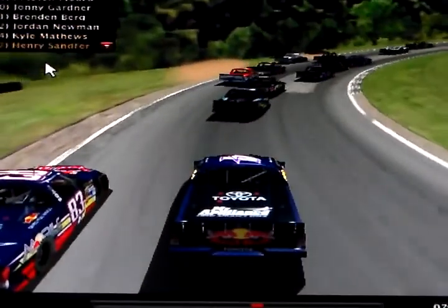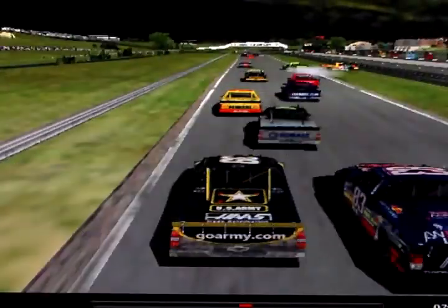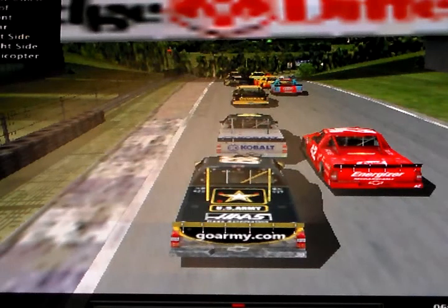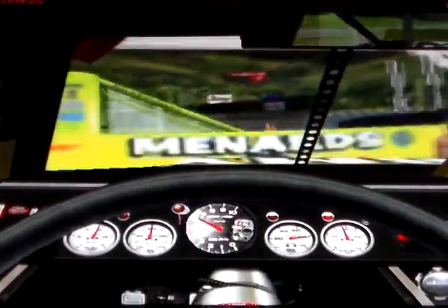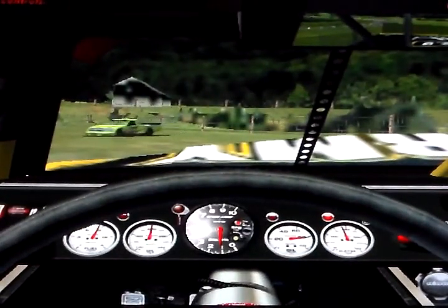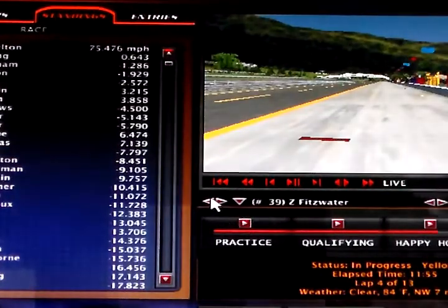Oh, and I failed on the replay. And then they saw a far view. That's Henry Sanford. On board Zachary Fitzwater's car. Goodness. And now Zachary Fitzwater had nothing to look at but farmland and all those cows out in the field.